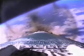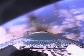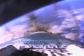Two minutes, 15 seconds after launch. Everything continues to look good. First stage continues to burn very well. Flight path right at the nominal predix. We're at launch plus 2 minutes, 45 seconds. Now at an altitude of 34 nautical miles, downrange distance 90 nautical miles, velocity over 4,800 miles per hour.